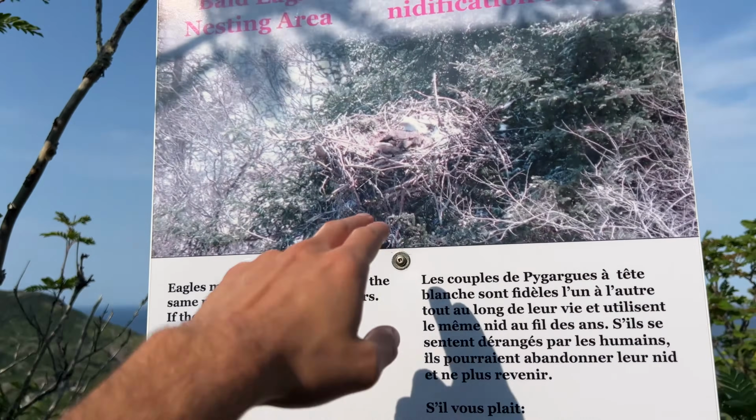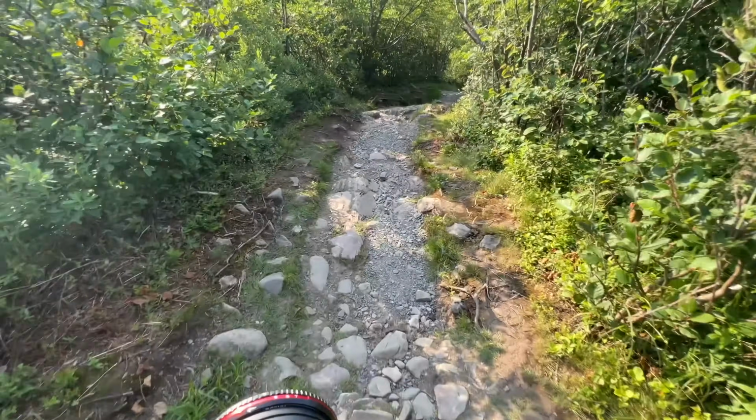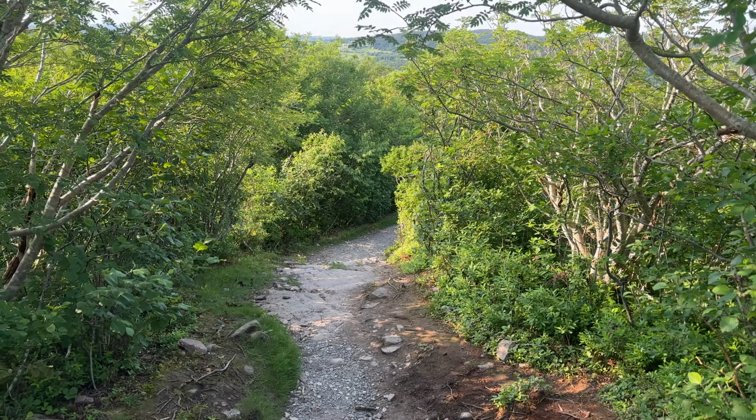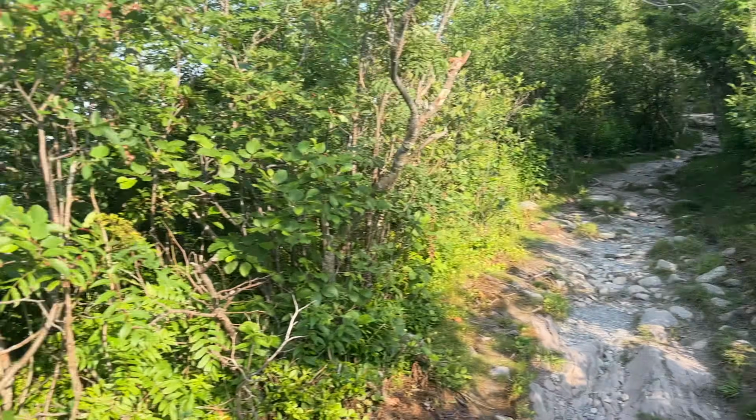Oh. Bald eagle nesting area. Hey, what'd I say? That was one of my guesses. So let's see if these guys are taking photos of bald eagles or not. Curtis heard bald eagle and completely took off all by myself.